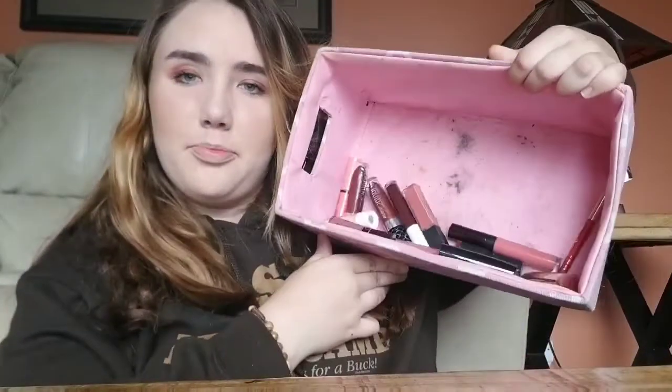I almost forgot about all my lip products. So this is the thing I keep my makeup in on my dresser. I just didn't feel like pulling out all my lipsticks and stuff. So I'm going to try and go through these really fast because I have a lot. I have the NYX Butter Gloss in the shade Apple Strudel.